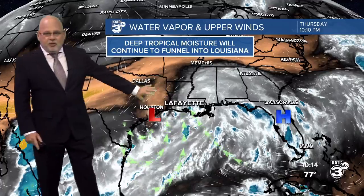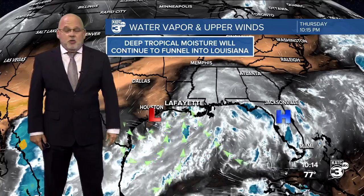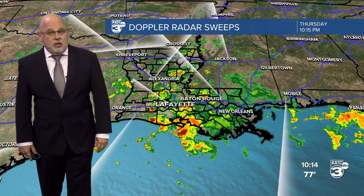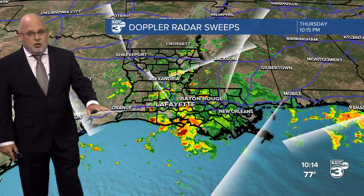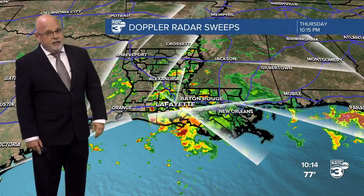You see how it's dry here on the western flank, and we have upper level winds moving from the southwest to the northeast. But it does mean we're going to have still the threat of plenty of heavy rain, potentially flooding rain, mainly the coastal parishes, but anywhere towards southeast Louisiana and portions of Acadiana still in the mix.